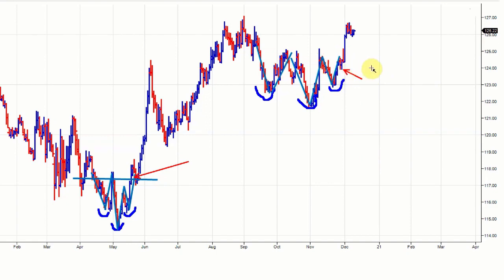But what this means is that it's a coiling or storing of energy. My expectation was that once it burst out of here, it was going to unleash to the upside by virtue of its prior patterns: the inverted head and shoulders here and the inverted head and shoulders here.